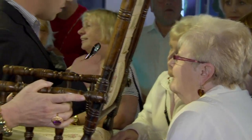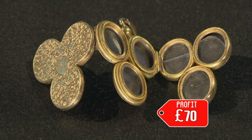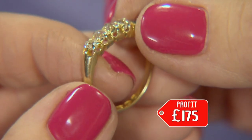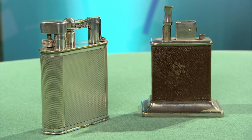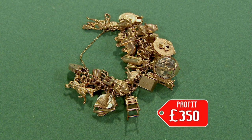Now, did any of the luck from those charms fall on our dealers today? Corrie scored £120 for the gold locket. Stuart's new friend is staying with him, but the tea set went onto the gavel for the same price as he bought it. Alison found a buyer for the diamond ring, who paid £725. Henry drove the cars to £220. I think you're actually going to make more money out of it than I ever will. And so far, Henry's right, as he's only sold the big lighter for £150. But his best profit comes from the charm bracelet. He didn't scrap it, but sold it as one piece for £1,600.